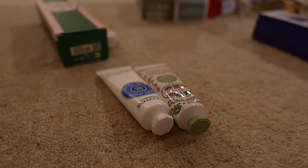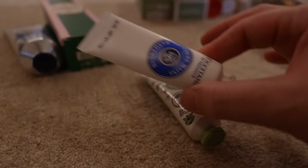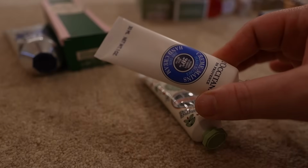Let me see if this full size hand cream is open. It is open. So maybe I'll keep the full size, and I feel like this would be a good thing to put in my project pan.